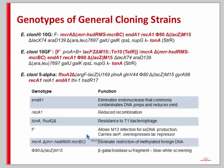And the last thing I've indicated is a prophage of phage 80, which carries the omega fragment of the beta-galactosidase gene. This is what enables blue-white screening in combination with the alpha fragment that may be encoded on a cloning vector.